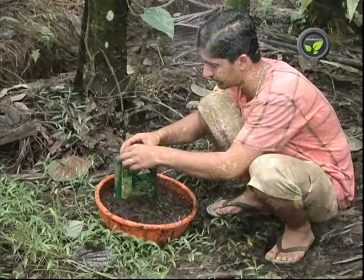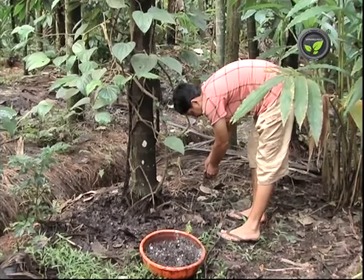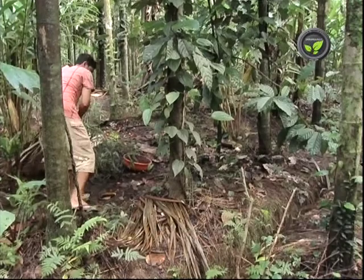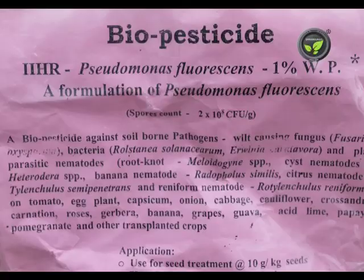Trichoderma cultured in lab is mixed with organic manure and applied around the base of the plant. It is necessary to maintain enough organic matter and moisture for further multiplication of Trichoderma in the garden. Do not apply any fertilizer after applying Trichoderma. Likewise, Pseudomonas fungus is also popular for biological control of many diseases.